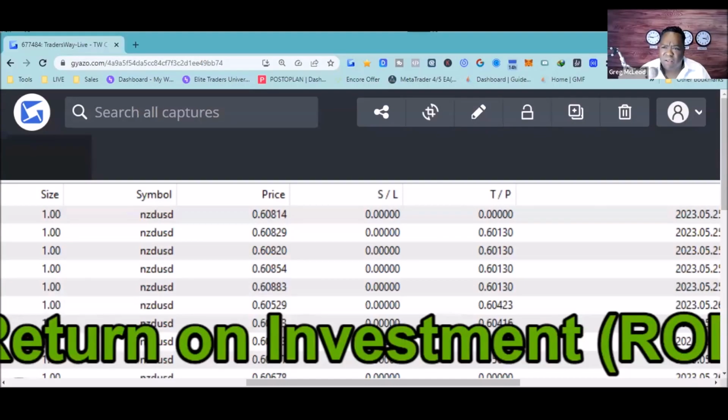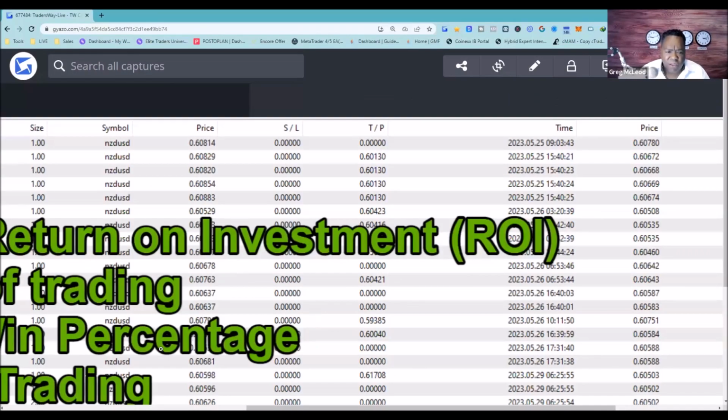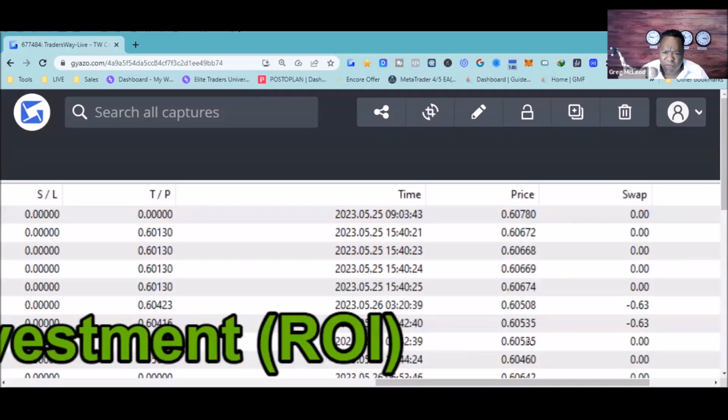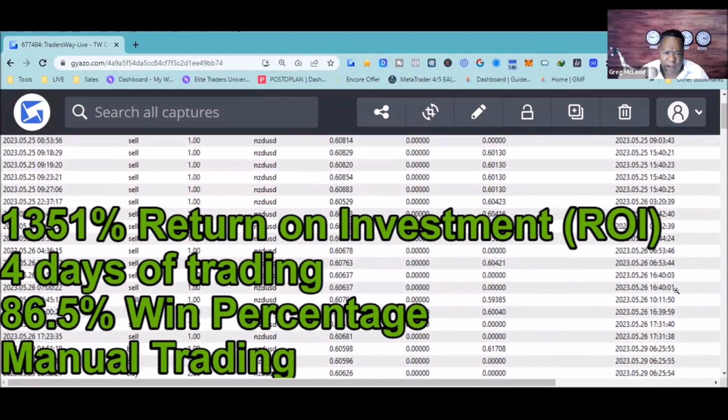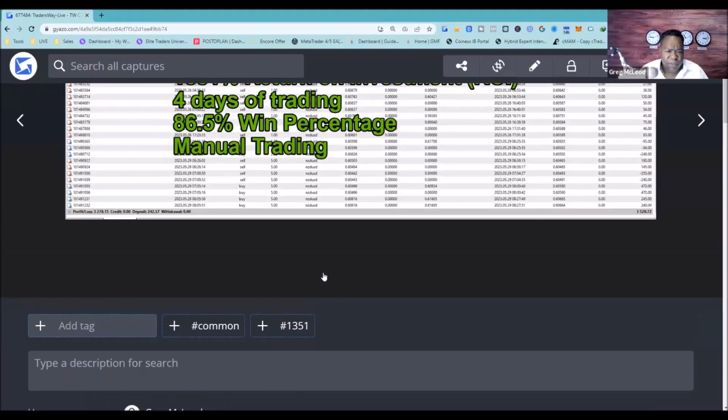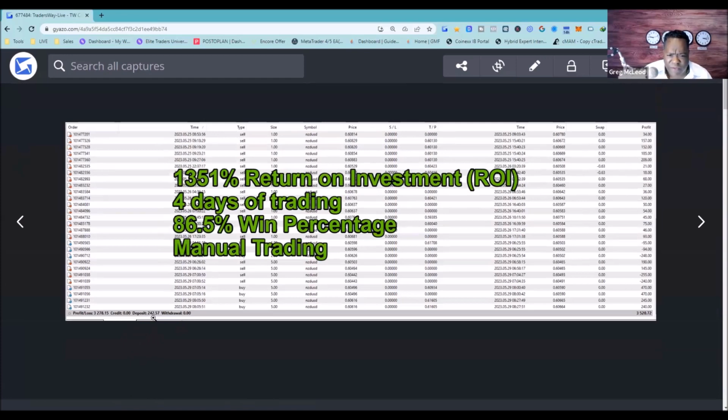All right. So you can see this. So okay, here it is. I started here and scroll down. We can't even see the other side for some reason. There it is. Yeah, I started with a $242.57 deposit, and I made $3,278.15, and I did it in 4 days. A 1,351% return on investment, or ROI, and 86.5% win rate. Again, 4 days of trading. That would be truly amazing.